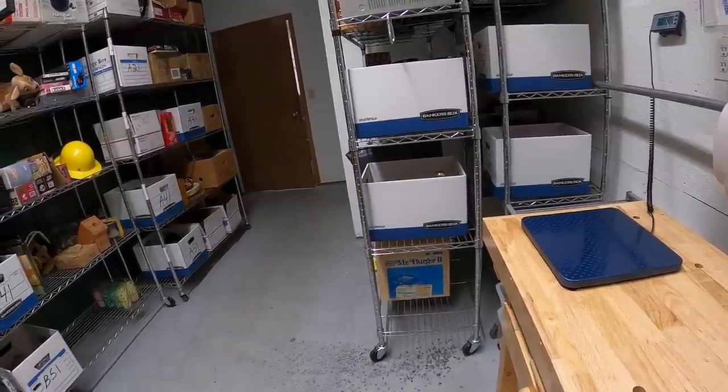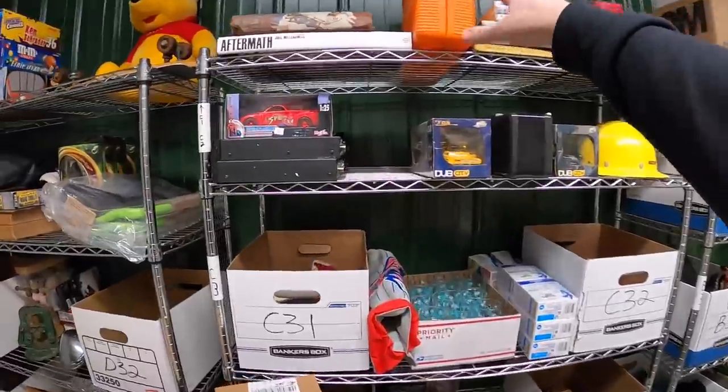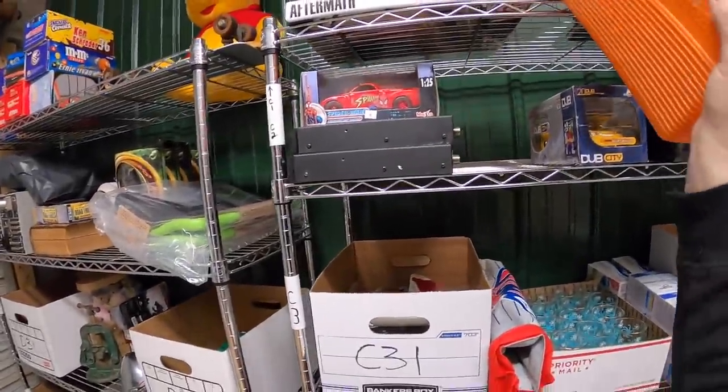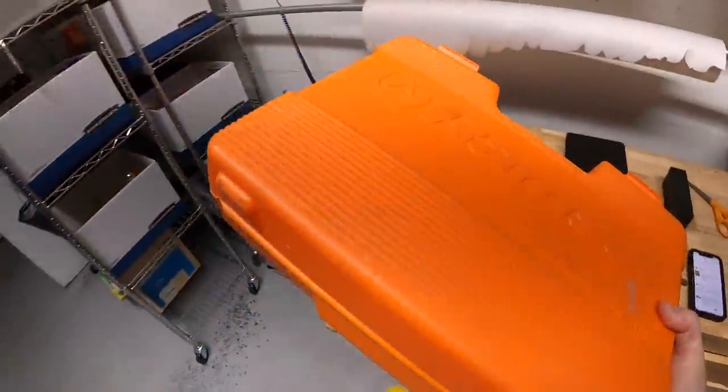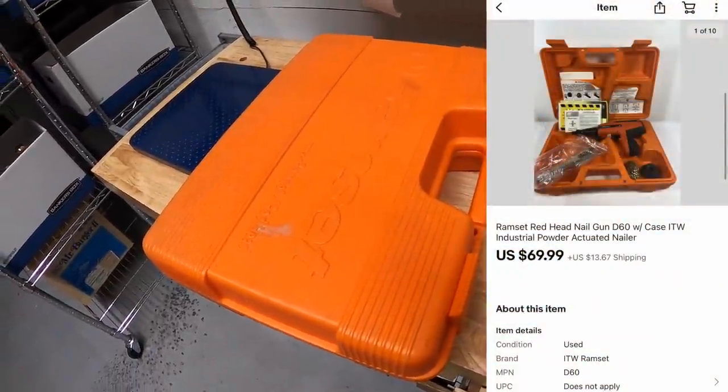Okay, next thing I'm shipping out is a nail gun. This big bright orange case right here. This is something I got from Kevin the Tennessee Picker. Got about $25 into it. That sold for $69.99 plus shipping.